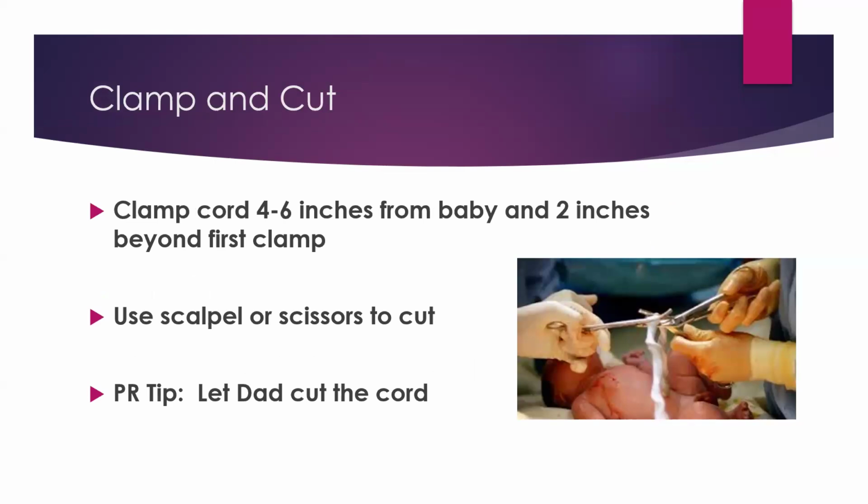And then we're going to cut the cord, right? So we want to be about 4 inches away from baby for our first clamp, and then 2 inches beyond that. And then we can use the scalpel or the scissors to cut. As a pro tip here, let dad cut the cord, right?